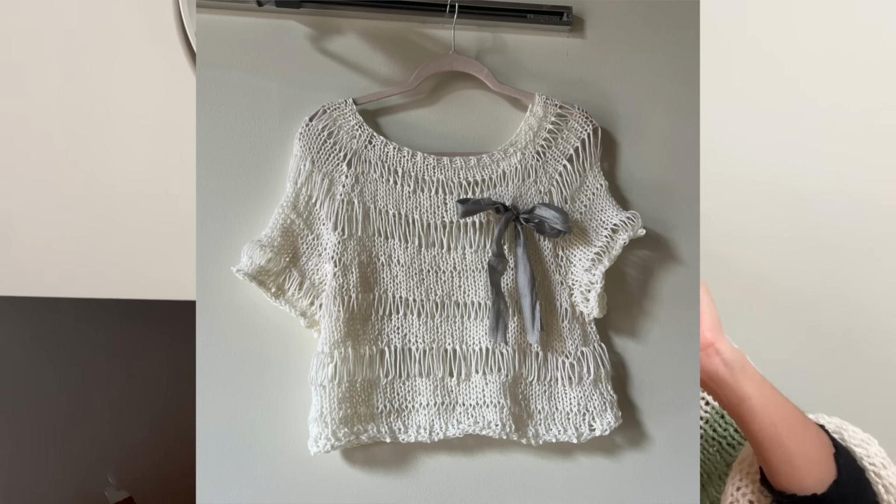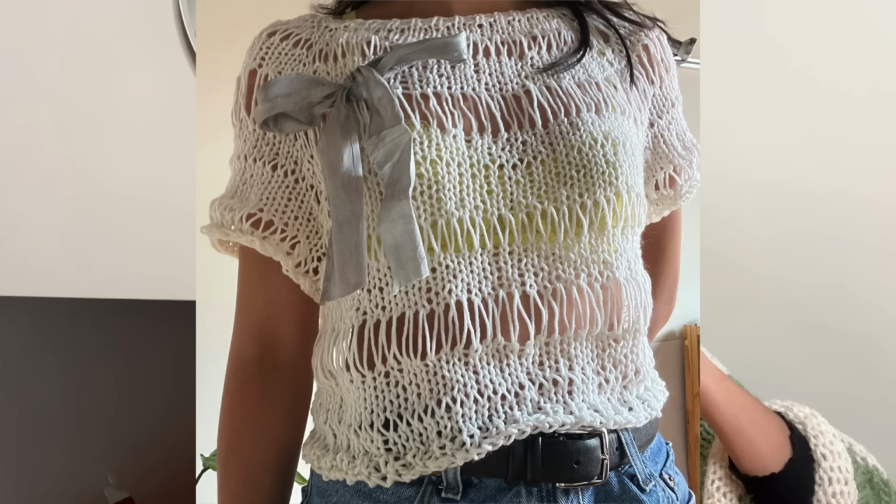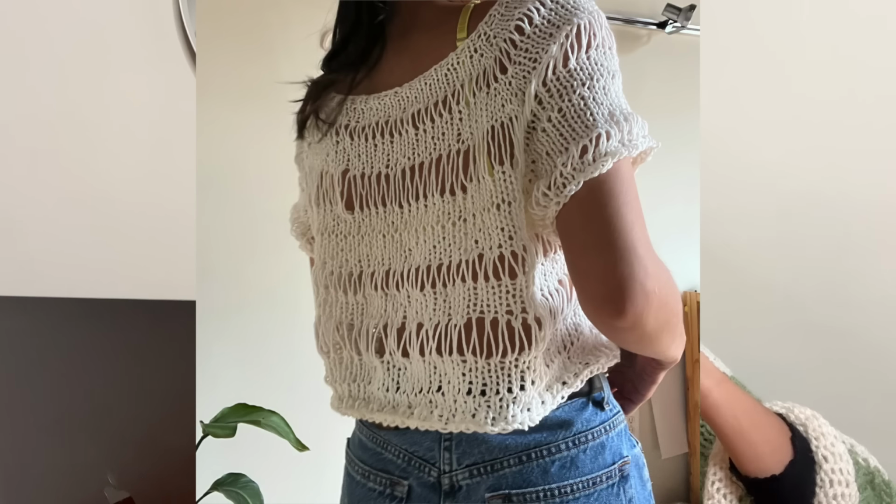Then at the end of June, I made this drop stitch tee for my friend Amelia. I really love how this one turned out. It's really cute on her, and she is learning how to knit right now. She did just knit her first sweater, so maybe I'll teach her how to do the drop stitch. But yeah, this was just a fun little piece to make, and it was perfect for summer.